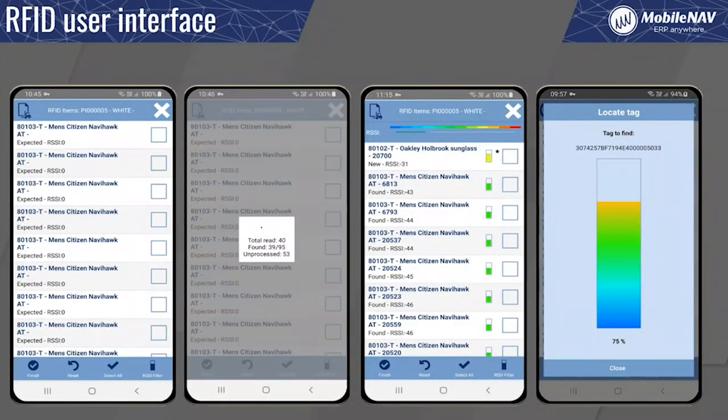A couple of user interface pictures. On the first one, you can see an expected list of the RFID items. At that moment, we only know that we have men's Citizen Navy Hawk clocks, which need to be scanned. Each of them has a different serial number, and we have, for example, 95 of them. Then you start the scanning, where we will show a progress bar, and that progress bar will show you how many of them have been found already, and how many unique tags you have scanned so far. And at the end of the reading, you can see the third screenshot.